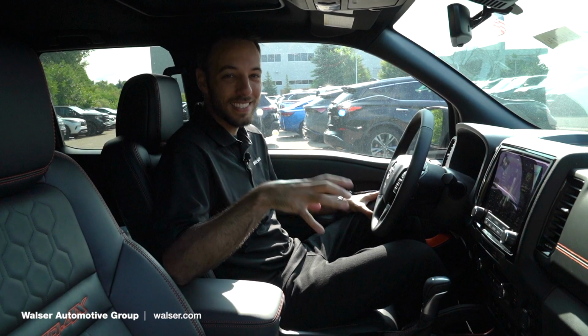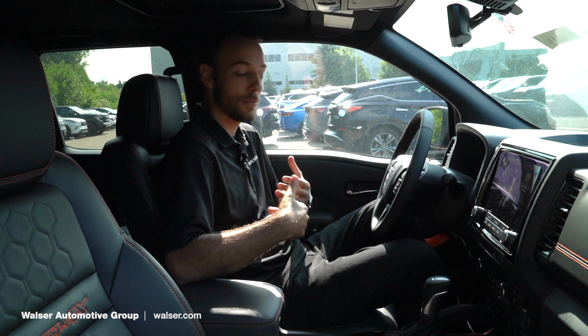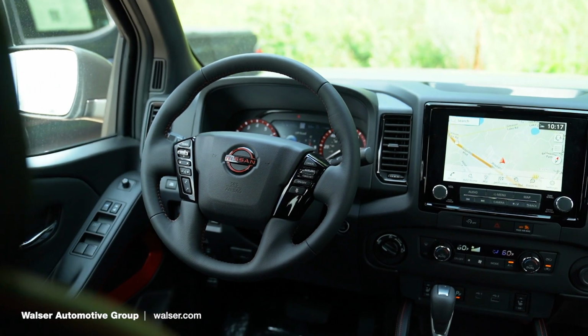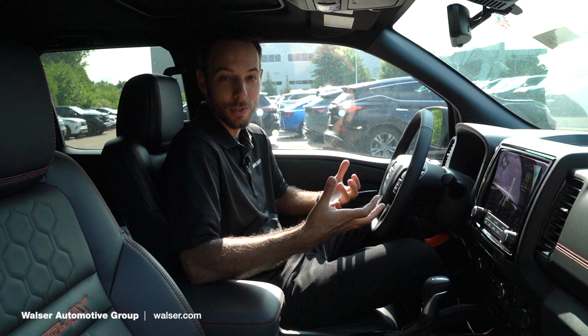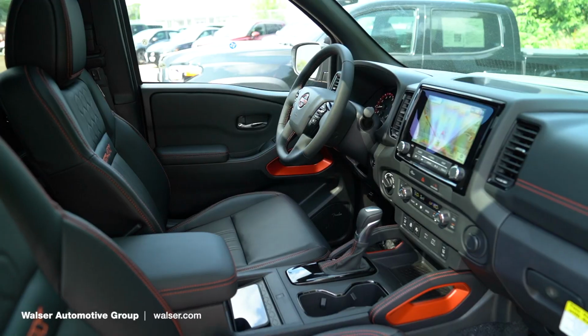Okay, so now we're inside the Pro-4X, and I love it in here. It is such a departure from the previous Frontier. This new generation gives you a ton of technology, a ton of comfort, and all of the stuff you'd expect out of a pickup. Now, like I mentioned, this one does have a few different packages added into it.